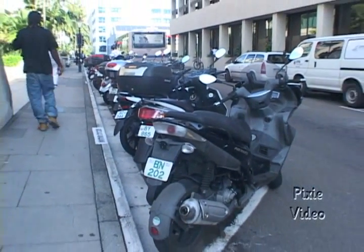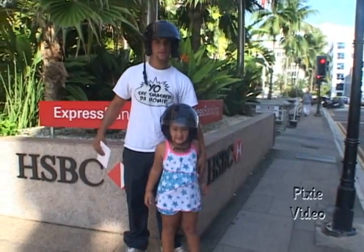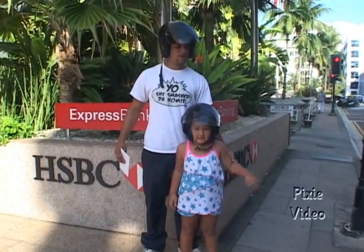Since motorbikes don't have a place to store helmets, many Bermudians walk around town still wearing them. All right, let's do a little wave.